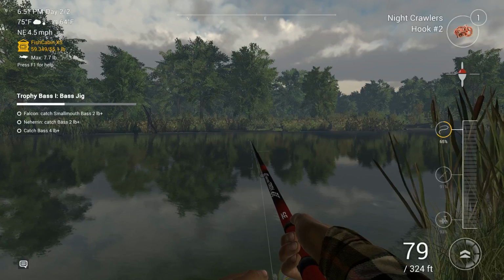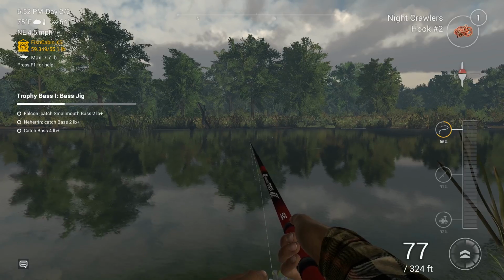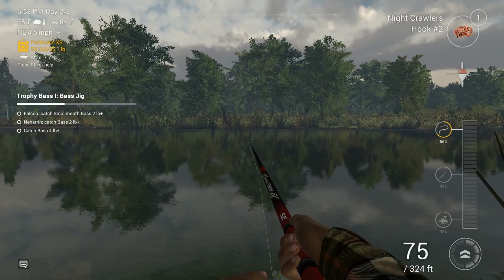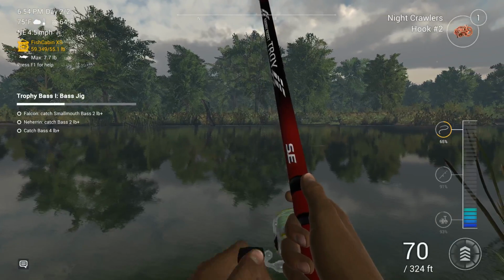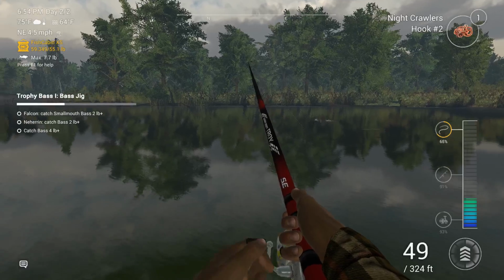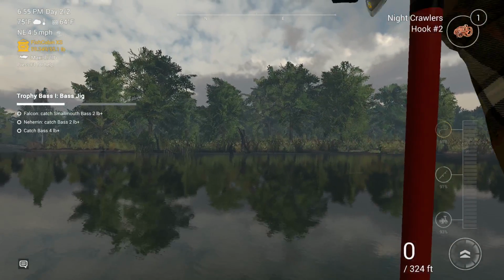Alright, 79. So we're a little close. So we might be on the inside edge of the shallows. But I think it's better to be on the inside edge than the outside edge. So right about now is when that night crawler should be drifting past the point where the shallow portion is. And you can see it's starting to get ambushed. But it got ambushed by a bass, I think. No, it's whatchamacallit.